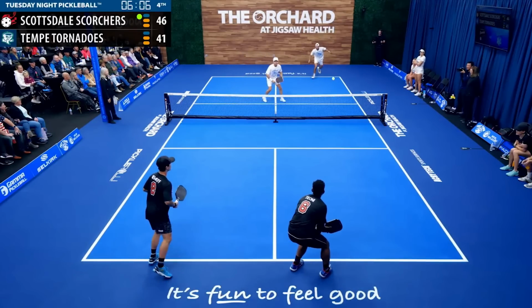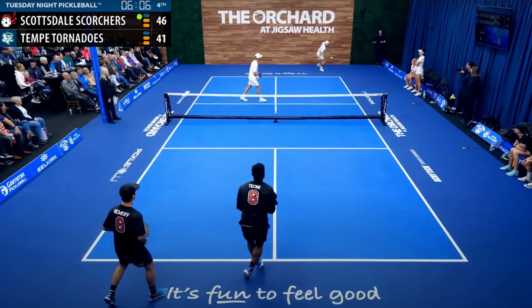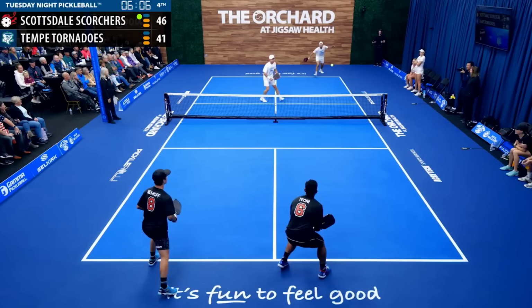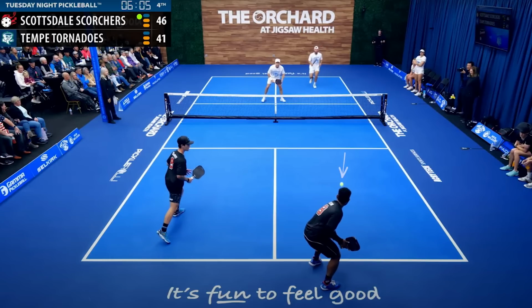One of the things that I like to tell my students is you're watching the return and the body position of your partner. Absolutely. So you can see the return is pretty short, fairly short, and I think that's one of the things consciously that you notice here. Right. And you can see how stable he is and how set up he is. So you know that his quality of a third here will be fairly good.